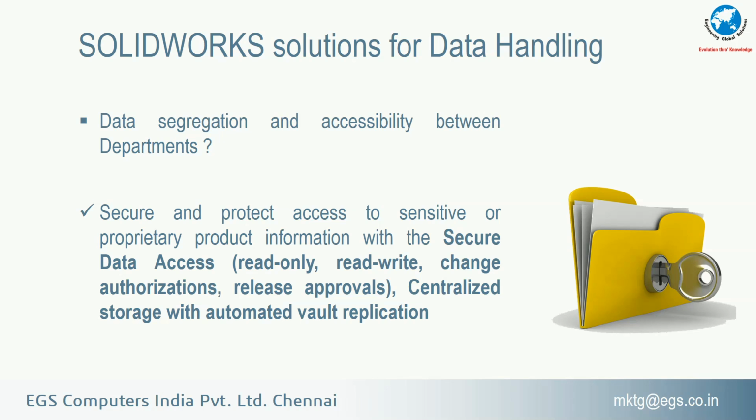Secure and protect access to sensitive or priority product information with the secure data access, that is read only or read write or change authentications or release approvals. These can be centralized storage with automated vault replications.